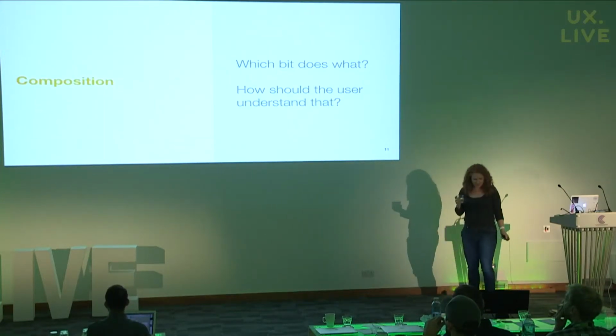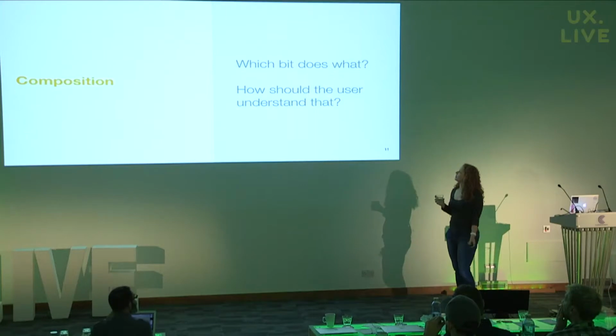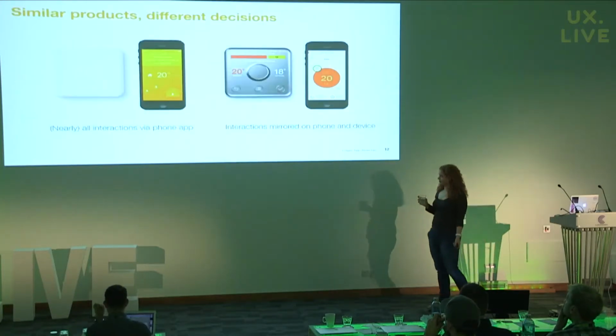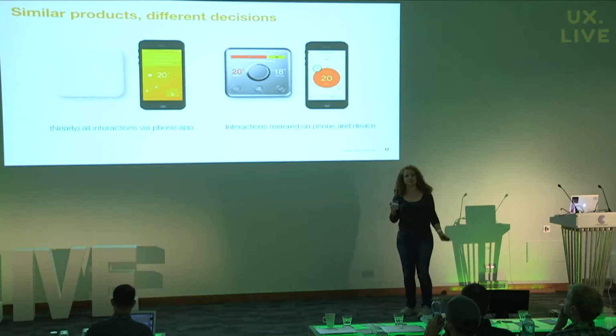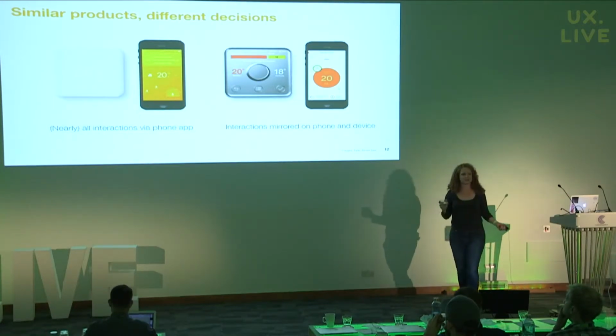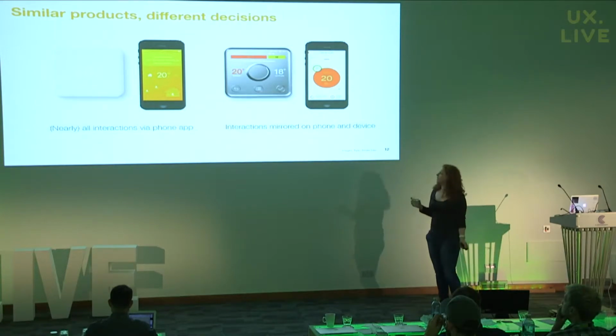So composition is all about figuring out which bit does what, as far as the user's concerned, and also to some extent under the hood, and how users should understand that. More thermostats, is that three so far, I think? They're just a good example because they have screens, and most of us can relate to them, and they have some interactions on them, and there are lots of them, so they're easy to compare.